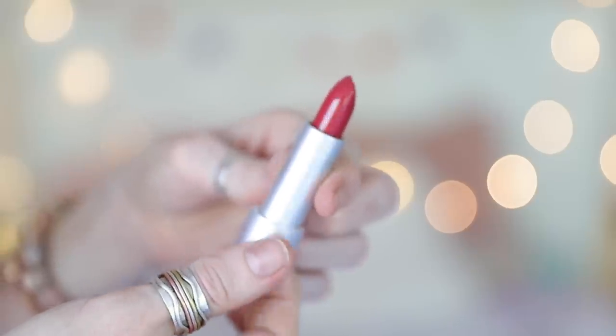Beautiful color. So this says velvet lipstick and it reminds me of my mum. The smell of this reminds me of the lipsticks that my mum used to use in the 90s. I don't know if they've purposefully given it that old lady smell, but it's nice. Pleasant.